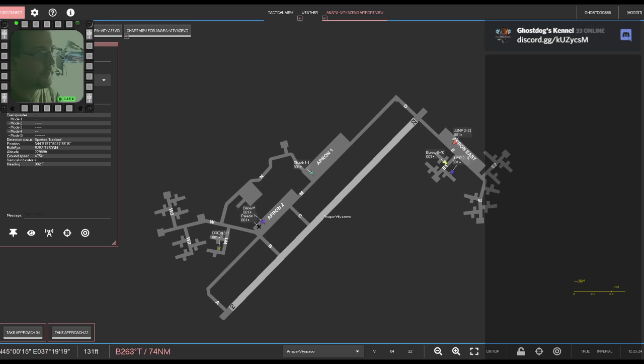Tower, Paladin 1-1, request taxi for takeoff, runway 22. No, I'm kidding. Left turn to Mike. It'll be runway 22 in use for Paladin 1-1. Copy that.